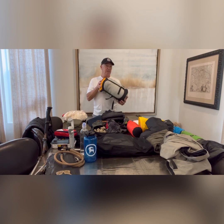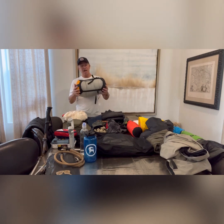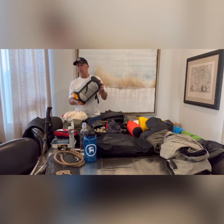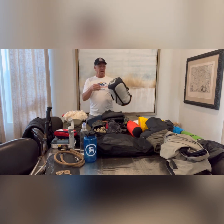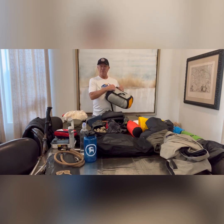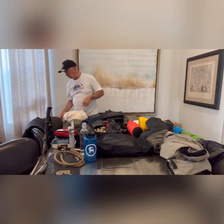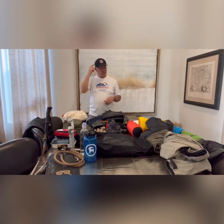This is from Nemo. It's their Sonic. It's rated to -20 Fahrenheit, and this kept me very warm on Aconcagua. Again, maybe a little bit of overkill, but I got this one. I'm going to take it. For this, I did get a Sea to Summit dry bag. The last thing you want is for your sleeping bag to get wet, and this is waterproof, and this can stuff down just a little bit more, but yeah, that'll be going in the duffel.